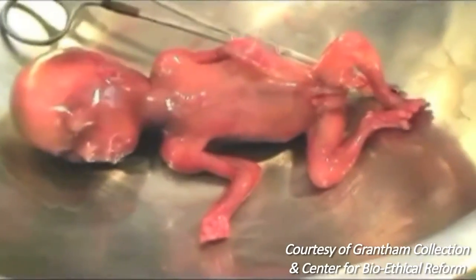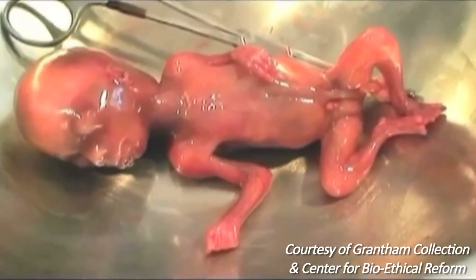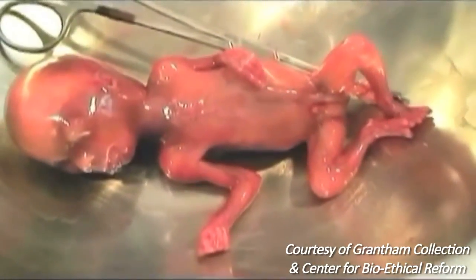It had a face. It wasn't completely torn up. And its nose was very pronounced. It had eyelids. And its mouth was pronounced. And then, since the fetus was so intact, she said, okay, well, this is a really good fetus and it looks like we can procure a lot from it. We're going to procure a brain.